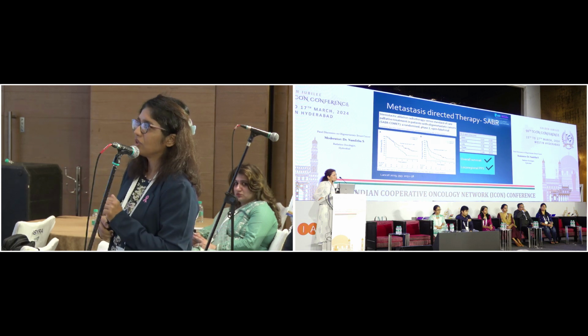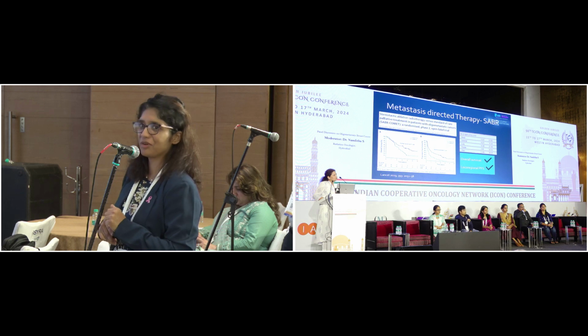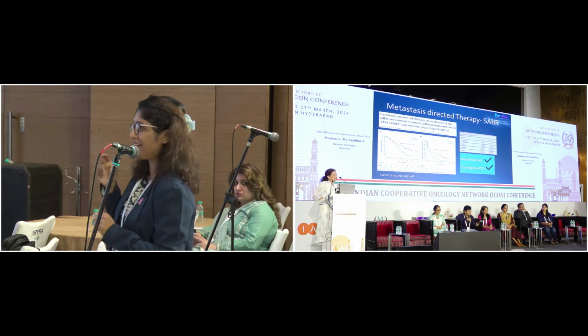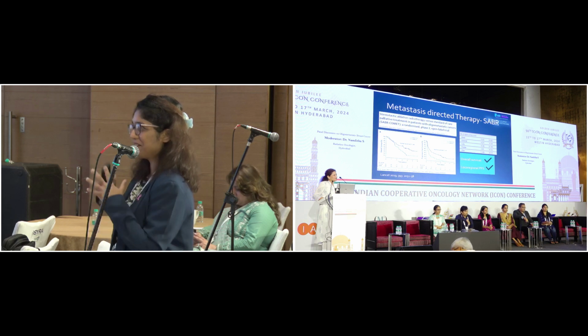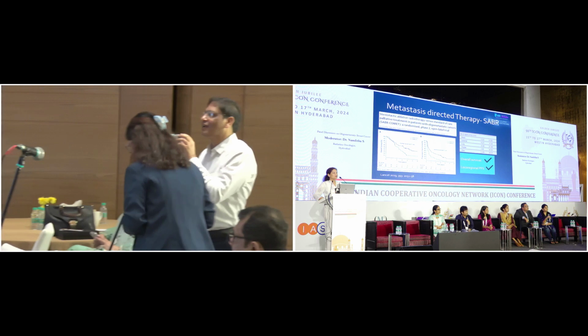The other thing was that we will need a multi-center India-based randomized control trial if the West is not doing it. So we should end that with the discussion that we should have a trial rather than beating around the bush each time.